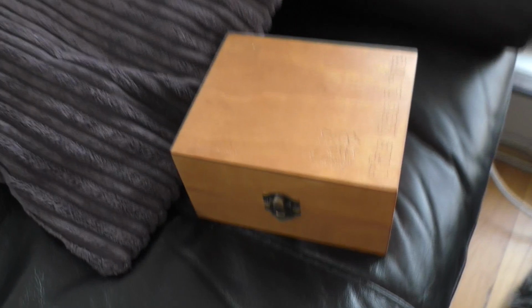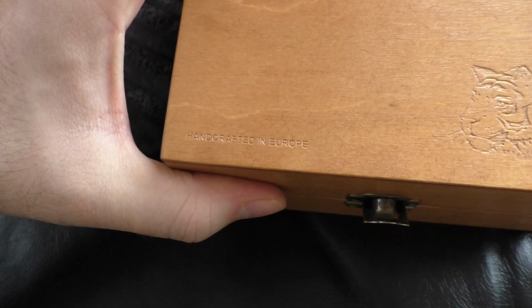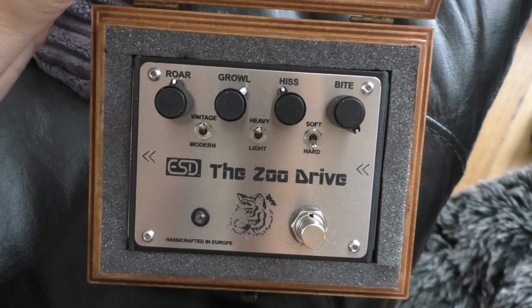This year, I got this. So this is another Zoo Drive, and I think the box is a little bit different, a little bit more understated, which is cool. Again, these are made in Europe, and inside, I've already opened this, as you can see, is another Zoo Drive. Now this one is updated, and the reason I'm making this video is because not only did the nice man who sent me this pedal send me a pedal, which is obviously a really nice thing to do, he also sent me a letter, and attached to the letter was a little SD card with a video he'd shot for me.